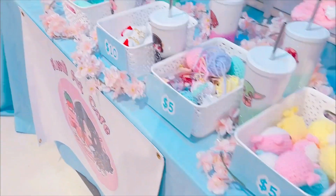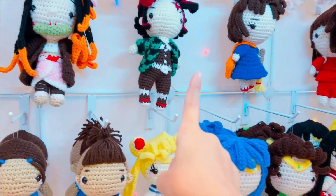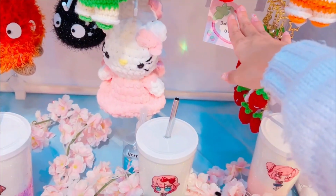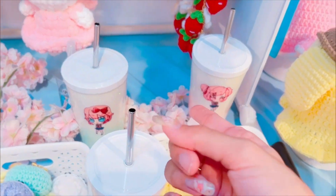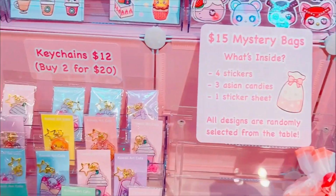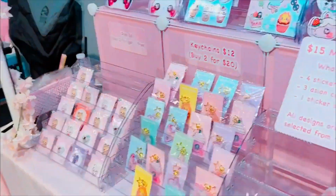The result of the day. It was pretty slow, but we sold Anya plushie, Nezuko, Tanjiro, Kiki. We sold out of the little Korean hanbok dolls, and then this is all we have left of the whales. We kept restocking this one and sold out of Doki Doki cup. Then on the right, the pink table did okay. The mystery bags did better as usual. Sold some keychains, some sticker sheets, but yeah, I definitely overpacked for this con, but it's pretty okay.